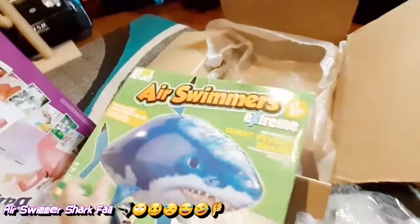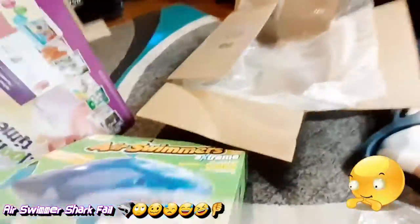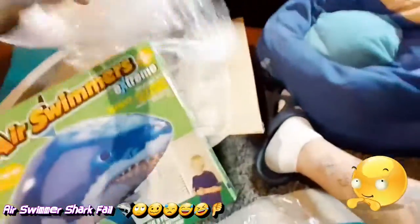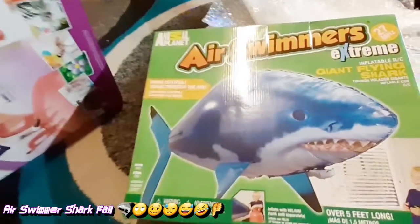So, yeah. It was shipped from Amazon. Let's see, it's Amazon. Oh yeah, it is Amazon. All right, so this was shipped from Amazon. Now I got my little shark and I got my helium. So we're gonna try them out. I'm gonna have some fun.